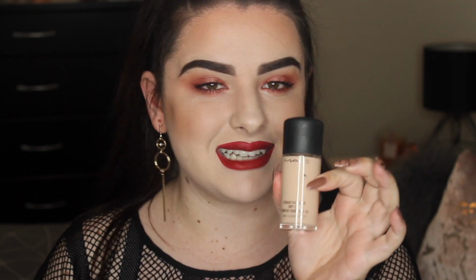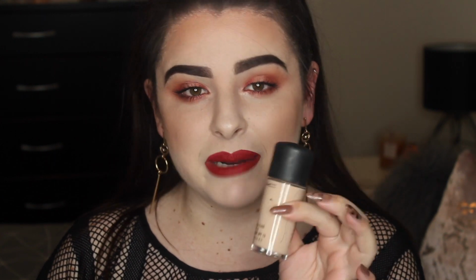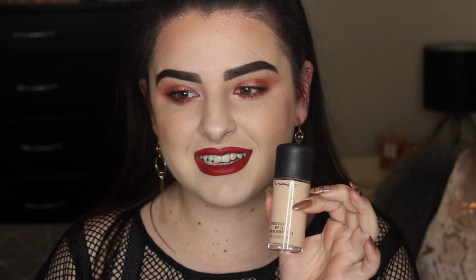Another bonus with the MAC Studio Fix Fluid is that it does have SPF 15 in it, so it does have minimal sun protection in it.